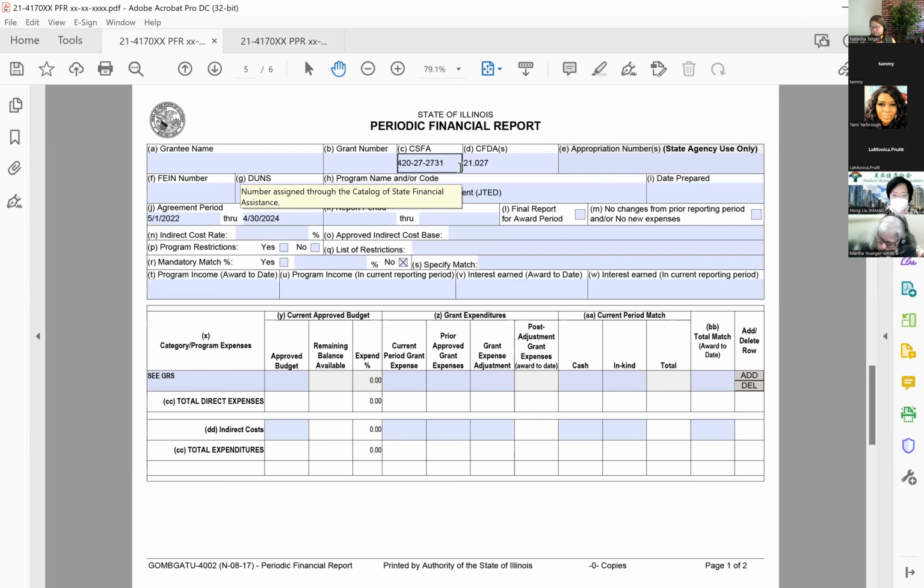With the instructions. But we have pre-populated the CSFA and the CFDA numbers. And those are numbers I know with your auditing, whenever you have auditors come in, a lot of times they want to know what those are. So anytime you need to know, it's not only in the grant agreement, but it's on your reports here also. It just provides what the title is of the program.